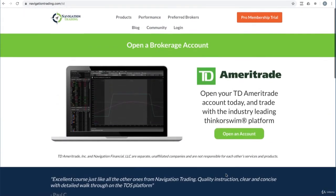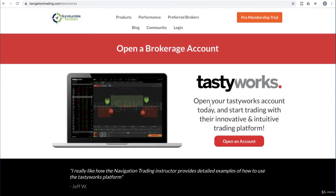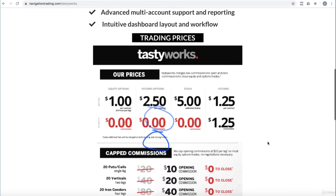And then if you go back to Tastyworks, to give you an idea of their commission rates, they are a little bit different and slightly lower. They basically charge you $1 per contract to open the trade, but $0 to close, and that's on options. There is still a $5 charge to open a stock trade, and then futures are $1.25 to open, $1.25 to close. And futures options are $2.50 to open and $0 to close. So a little bit different structure.